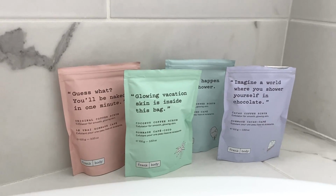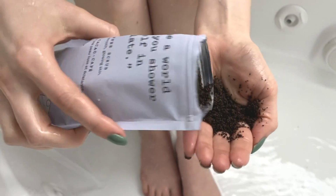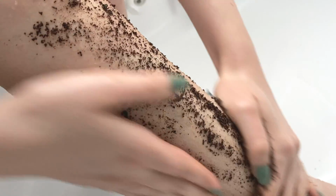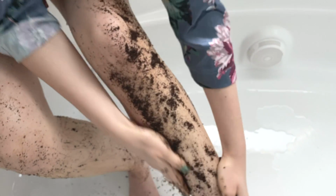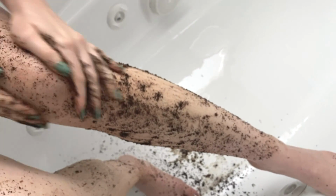So in order to use the scrubs, all you have to do is make sure that your skin is damp, and then you take a handful of the coffee scrub in whatever flavor you would like, and you start to massage it onto the skin. It feels so amazing, and it really is a great exfoliator if you have dry skin, especially during the winter time. That's how my entire body is. And then you let it sit for about 3 minutes. Sometimes I'll leave it on for 3 to 5 minutes.